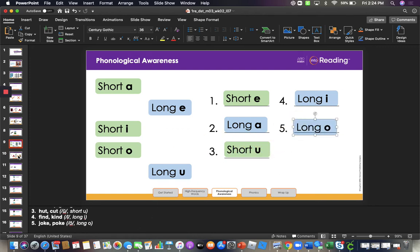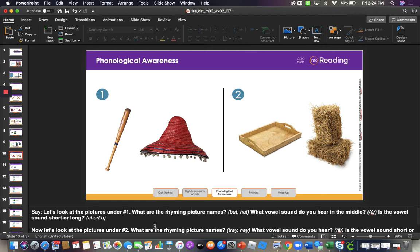All right, y'all did so good with that. Let's keep going. So look at the pictures for number one. What are their picture names? Remember, they're rhyming. Bat, hat. What vowel sound do you hear in the middle? Is the vowel sound short or long? Bat, hat, says ah. Ah is the short A sound.